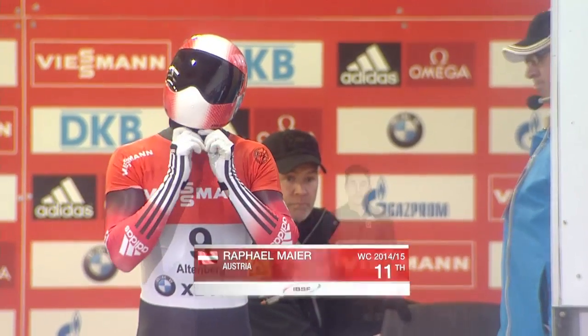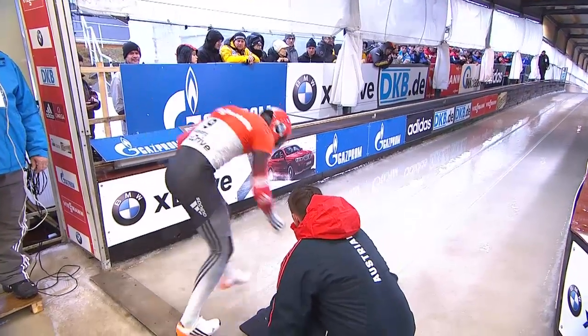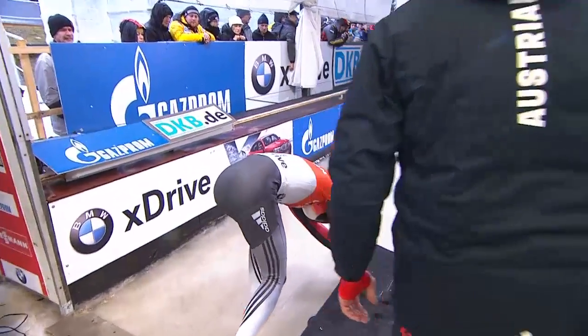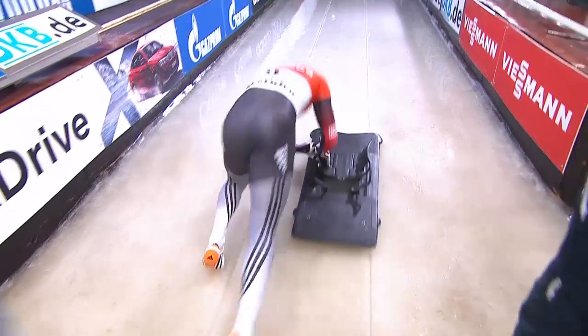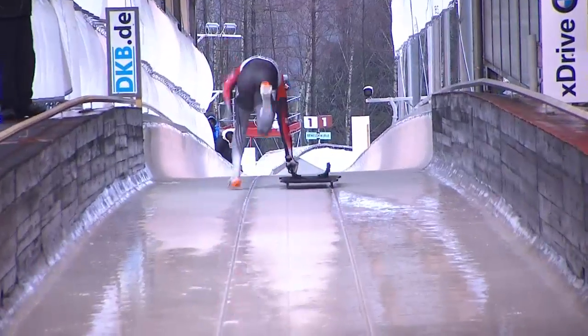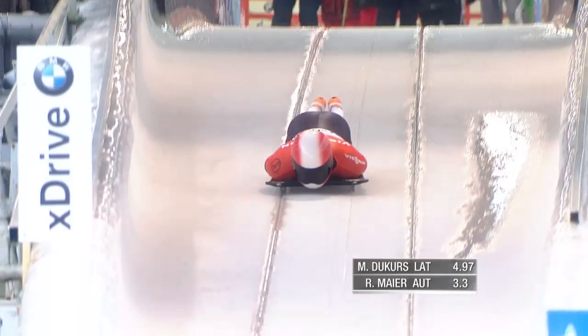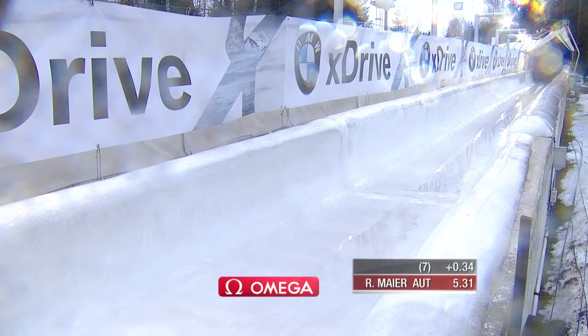It's passing already. This is Raphael Meyer of Austria. Part of a big sliding dynasty. Father coaches the bobsled team. Brother is a slider. He started out as a ski jumper. On the right groove. So it's 50-50 right now, the right and left grooves.